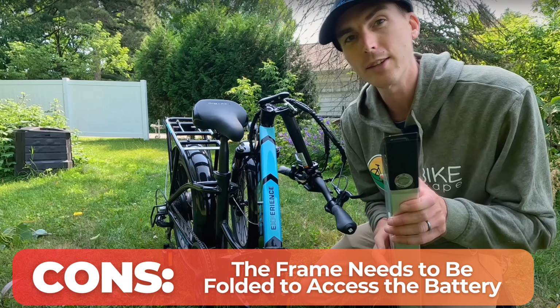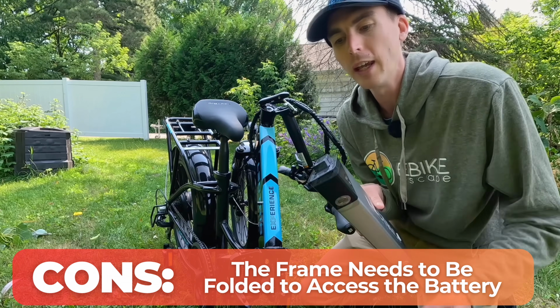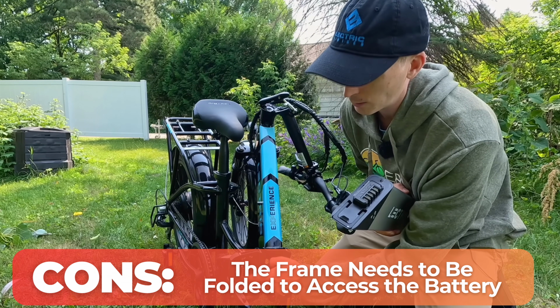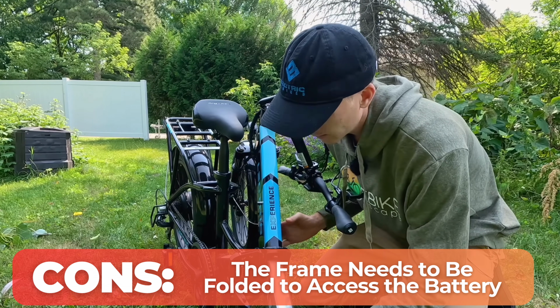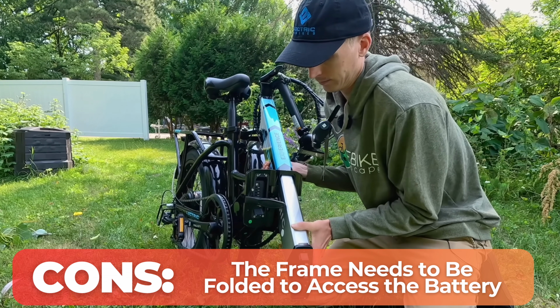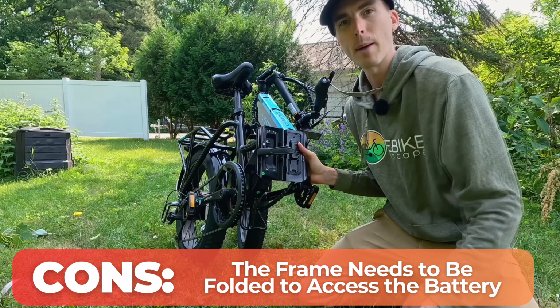And this is either a pro or con depending on who you're talking to, but the battery is literally inside the frame. However, you have to fold the frame every time you want to take that battery out, and it can be a clumsy experience. I live in Wisconsin. I'm constantly taking my batteries inside to protect them from the cold, and having to fold the bike every time I want to do that is a little bit of a bummer.